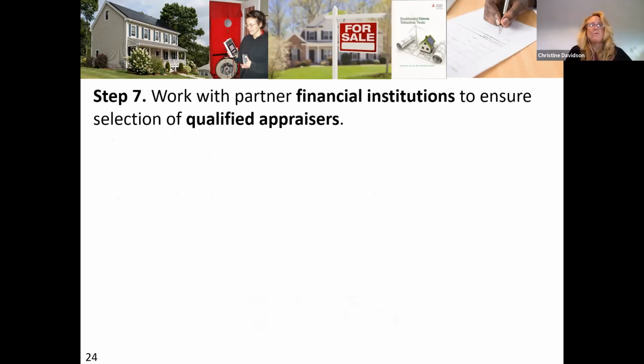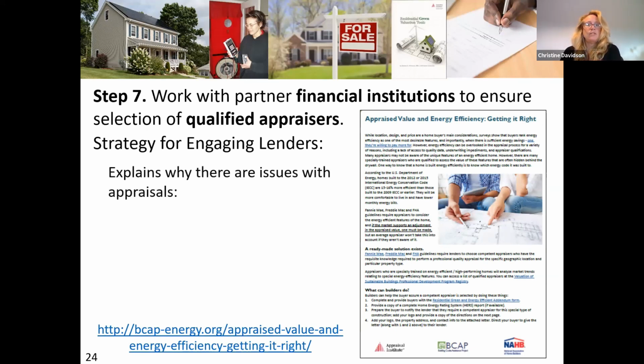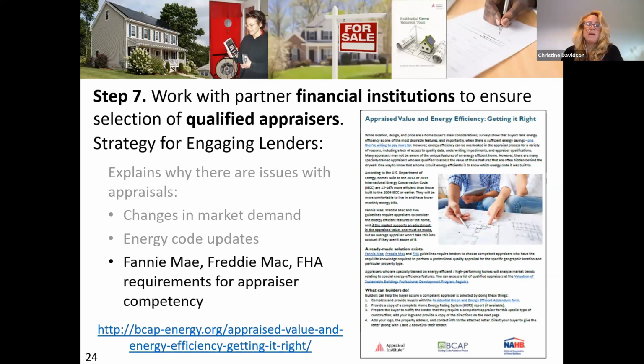So step 7, work with a partner financial institution to ensure selection of qualified appraisers. Strategies for engaging lenders. There is a guide, and again, I will make sure that you get the slide so you can click on the hyperlink for the Appraised Value of Energy Efficient Homes, where it explains why there are issues with appraisals, changes in market demand, energy code updates, and Fannie Mae, Freddie Mac, FHA requirements for appraiser competency.